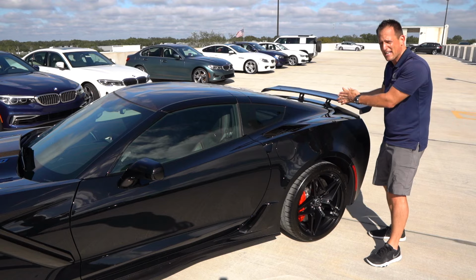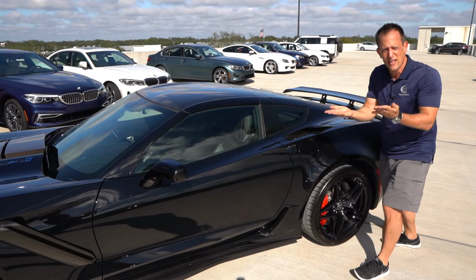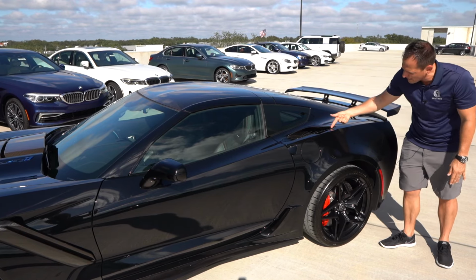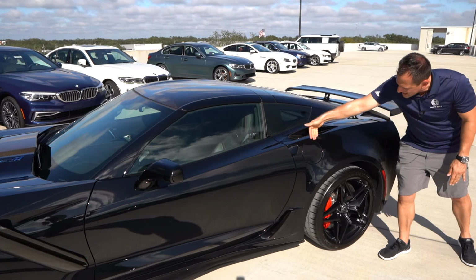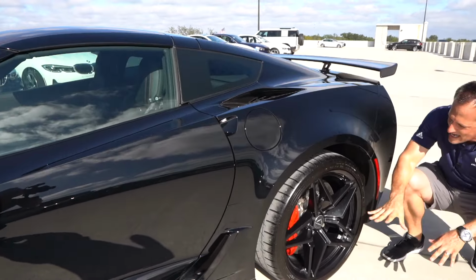The transmission is back here, engine is up there. That's to try to get that near perfect 50-50 weight distribution. But I love all the exposed carbon fiber. You can see how, just like on any other Corvette, how it flares out. And when we look at the rear, you're gonna get even wider tires.